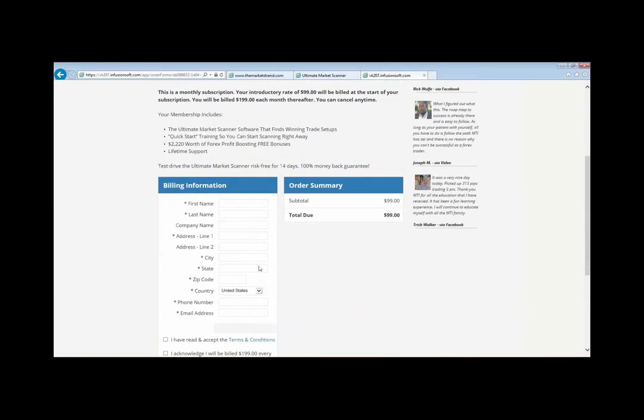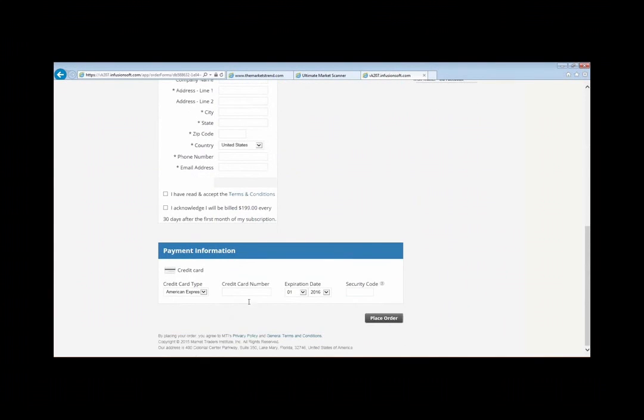Everything I showed you here, you enter your billing information, your payment information, you place your order. Probably what's going to happen is you'll get an email confirmation letting you know that you are registered for the scanner, and then you will get a separate email with your login information, giving you the login information to access this back end right here.